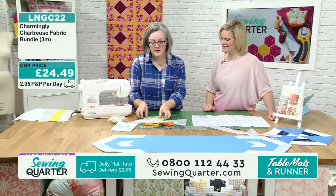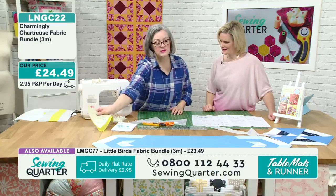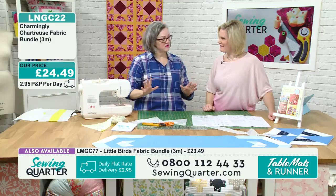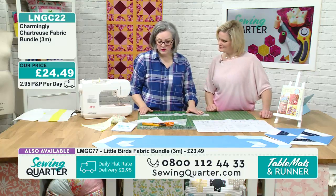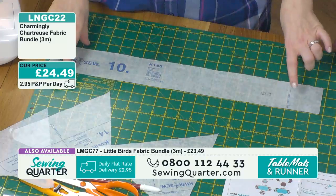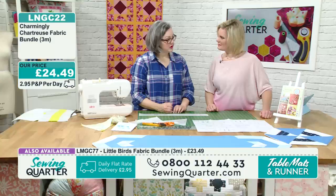So anyway, if you're doing plain triangles, you cut out your triangles, put those to one side, you cut out your fleece hexagons, put those to one side, and then you make your strips. For the placemat, this is the placemat piecing strip, which is 3 by 22. So you either use this or you cut your strips. You then sew them together in the combination you choose.